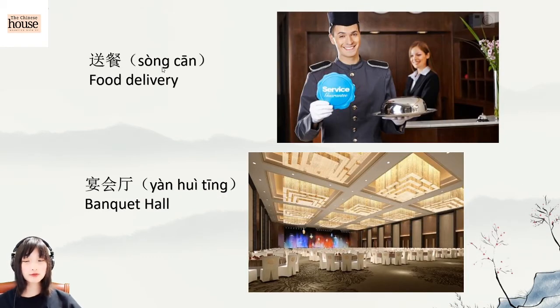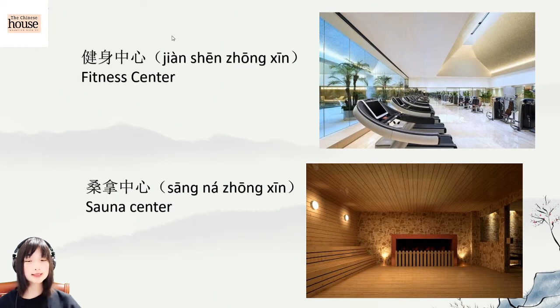And then, food delivery, 送餐. 送 deliver, 餐 food. Banquet hall, 宴会厅. 宴会 banquet, first tone. 宴会厅, hall, a room. And then fitness center, 健身中心. 健身 means fitness or doing workout, and 中心 means center.